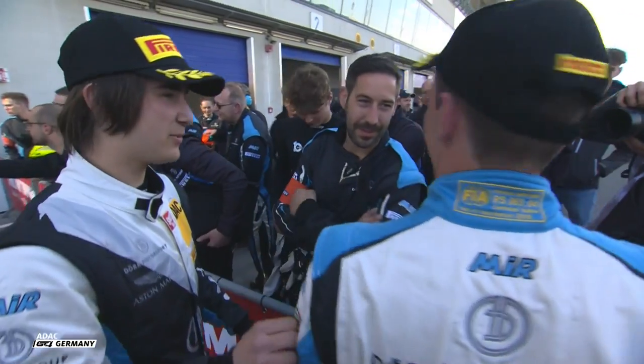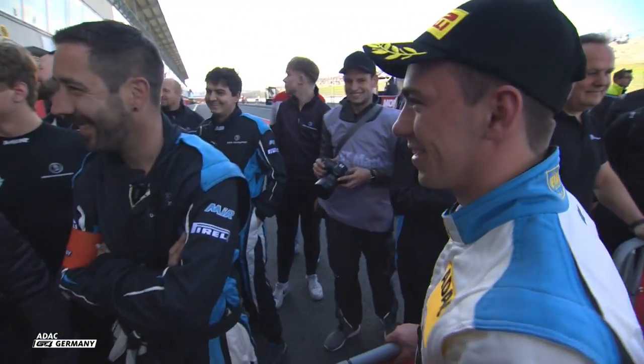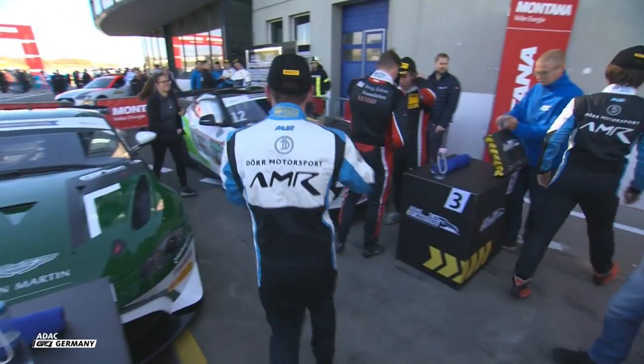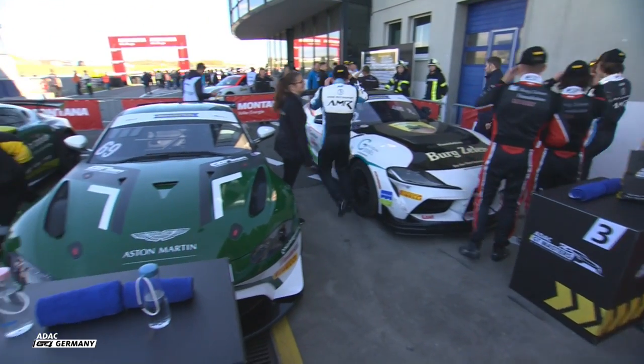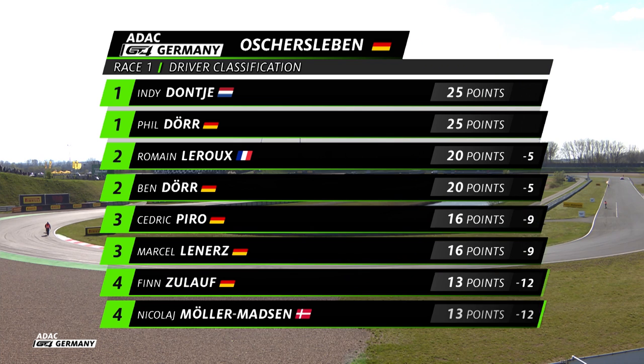Ben Dur has a bow tie on the clip of his race suit. Does he? That's really fabulous. I hope we show him on camera again. That's really quite funny. I lost myself laughing halfway through. I couldn't work out if you were yawning or crying, but you were laughing. I was laughing, yes. There we go.